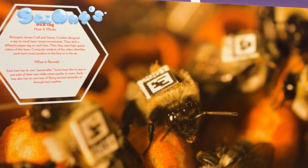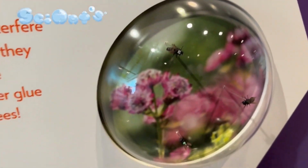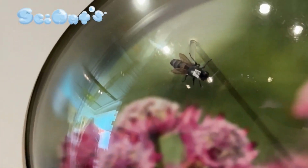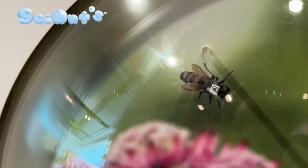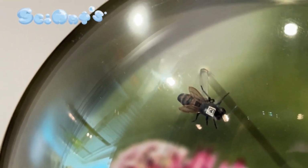Sleazy, I hope you're doing well. And then here's actually an example of the tracking tools. You can see it on that one. There's the RFID tag, just the size on the bee. So you can track its movement, where it's going, who's going where, and what they're doing.